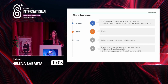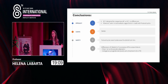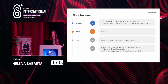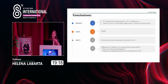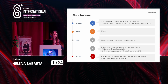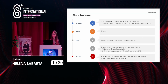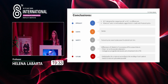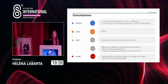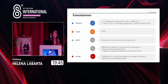In any case, we need more research to confirm this, because the fact that most of the studies have been observational or retrospective increase the risk of bias or the selection bias in the population. And finally, which is the future? Well, I think that we should individualize the treatment according to the needing of each patient, because not all patients can do the same protocol. And if it is possible, we should switch to natural cycle because of these different reasons: safety, management of luteal phase support, and less medication at the end.